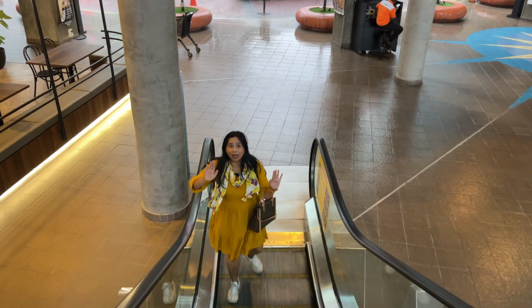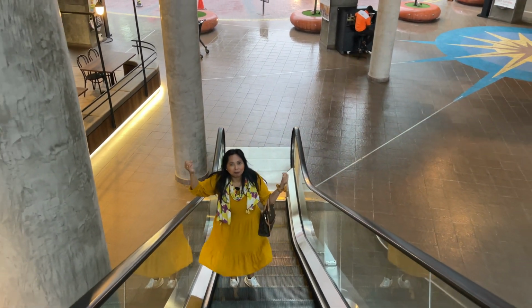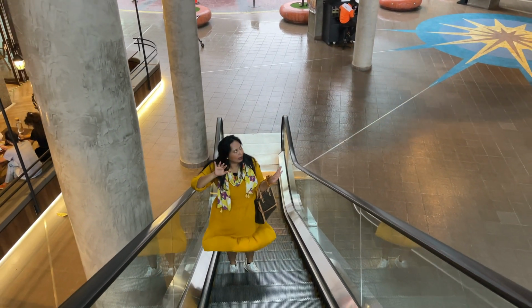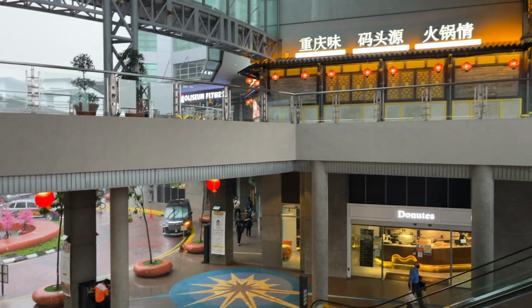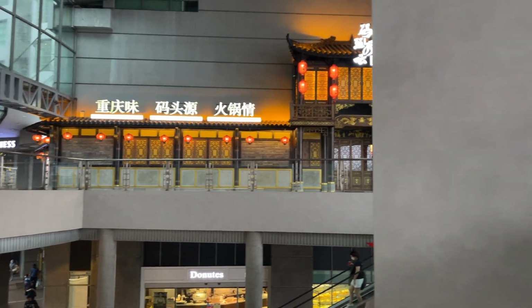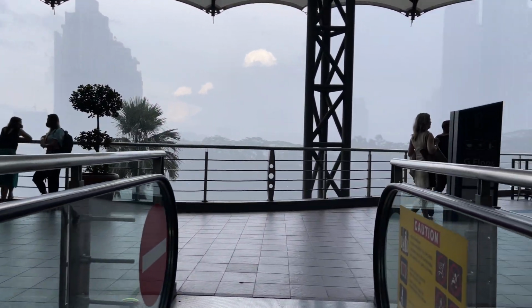Now let's go up and explore the second building. As you know, it's raining and pouring outside, and I think this is the time to explore the building. Look at these restaurants over here. Some of them look nice. And this is the view from the escalator going up.